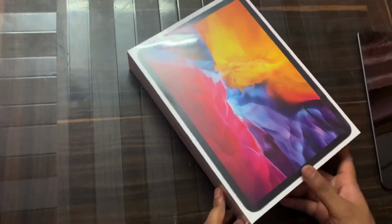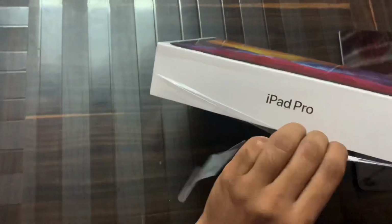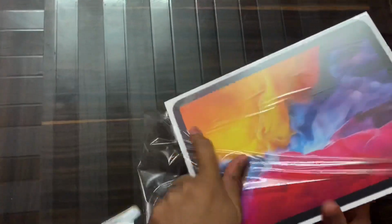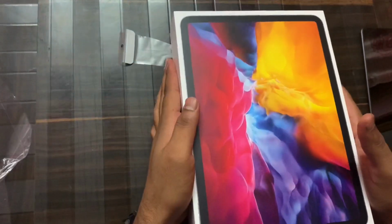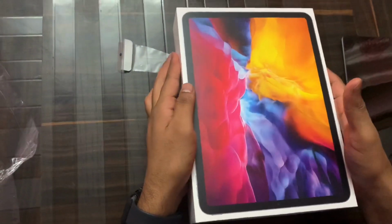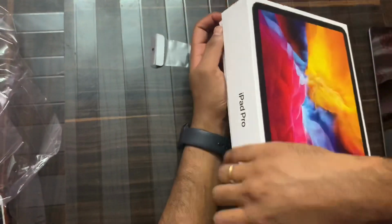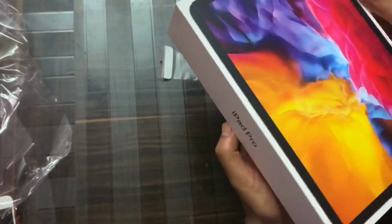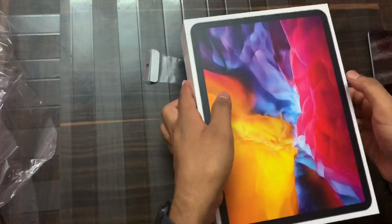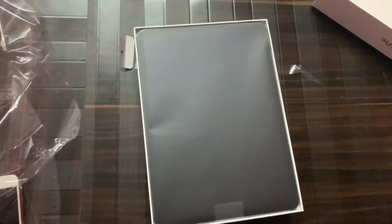to iPad 2020. So as you can see, it has got a new way of removing the covers, which is easy. And this is a space gray. Come on. This is difficult. Okay, there it is. Put it here.